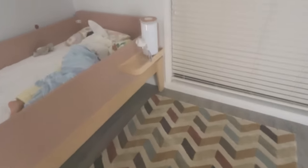I just wanted to show you guys a couple of more things before I end this video. This is a bedside tray for easy access to things like her water bottle and her lamp for reading that she can turn on and off all by herself.